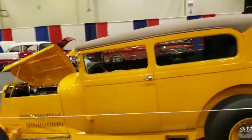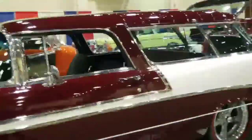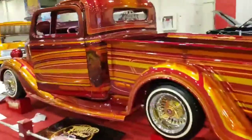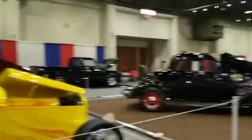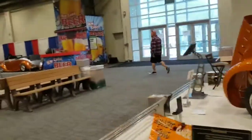28 Ford Model A. Sorry, I'm kind of close on these. And we got another Nomad here. 56. Whew, look at that paint. Dang. Wow. Look at that trophy. Impressive. Okay. Here we go. Keep moving.